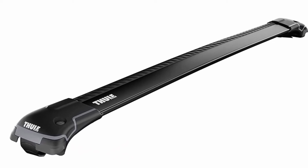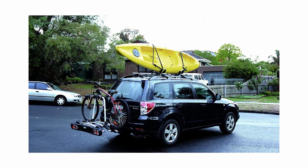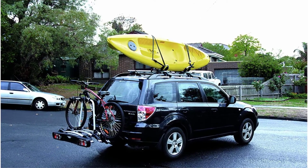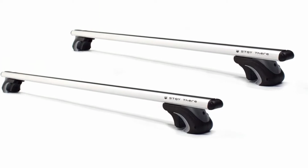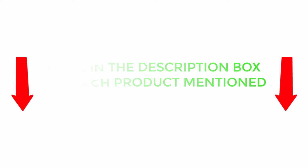There are many products available to choose from, each with different characteristics, benefits, and prices. To help you make an informed decision, I did extensive research, read tons of customer reviews, and compiled a list of the best roof rails and roof racks from reputable brands. After much research, I found these products very helpful for people like you. If you want to know about the price and other information, be sure to check my description. So without any further delay, let's jump into the video.